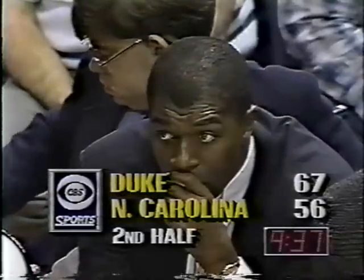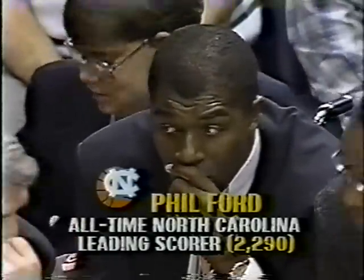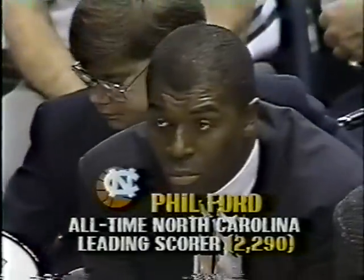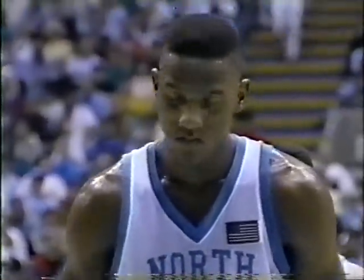Assistant coach Phil Ford, the last time these two teams were tied going for the outright ACC title was 1978. Phil Ford's final game at Carolina, and he scored 34 in a North Carolina victory.